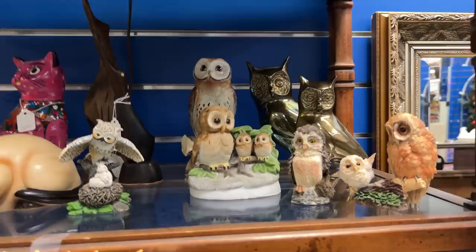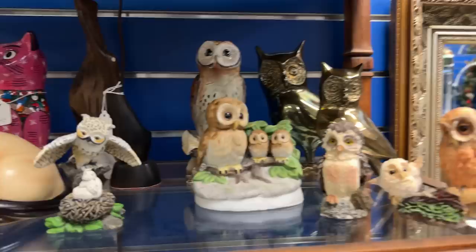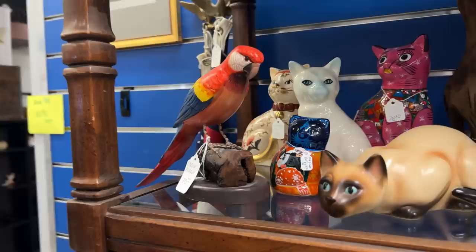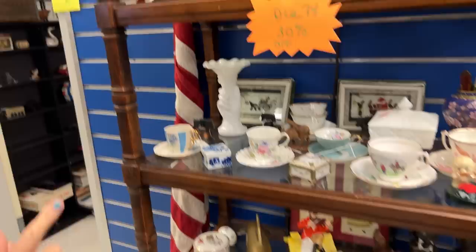He's a hoot. Oh, you're looking at the owls. I thought we were still looking at the cat. You confused me. There's all kinds of hoots. And you know, I'm looking at the parrot. I don't need to accumulate more stuff right now, right before I move. I need to be careful.